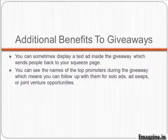You can see the names of the top promoters during the giveaway if you look at the statistics section. So this means you could follow up with them and see if they would do solo ads, ad swaps, or joint venture opportunities. Most of the time it won't display their contact details. In fact, all the time the script is set up that way, but you can see their name and you could do a Google search on their name.